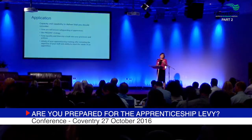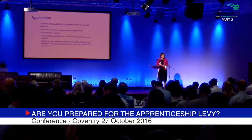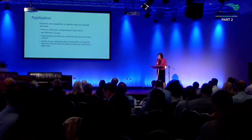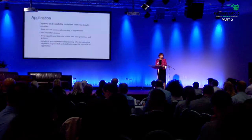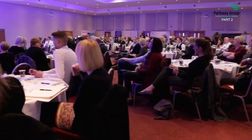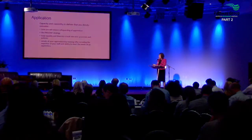You also need to think about how you're complying with the Equality Act. You should be doing that in any case in your organisations, and thinking about obviously your apprenticeship training offer, the expertise of your staff and your ability to deliver the particular apprenticeships that you're talking about in terms of your application. There'll be a number of statements you need to fill in. You need to fill those in fully. You can't refer to links elsewhere. You need to provide those in terms of the register itself.